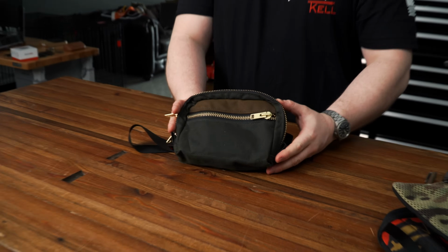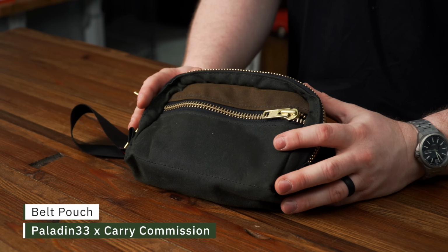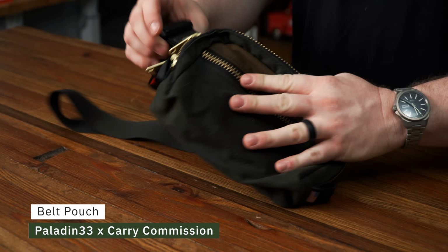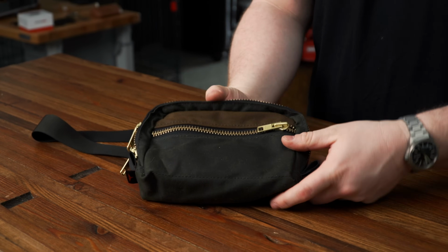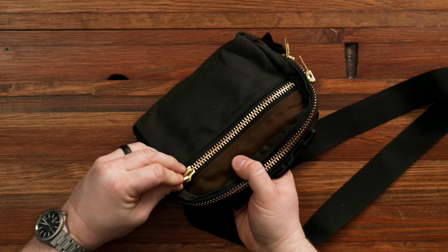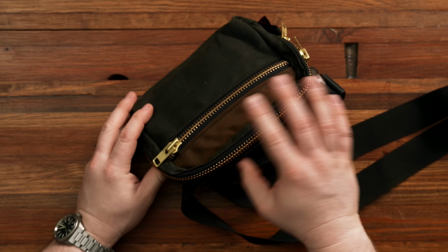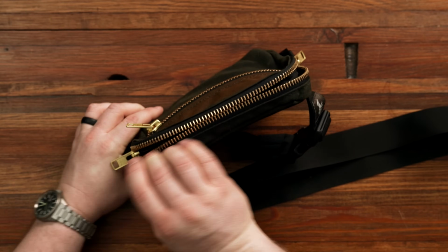And one of the most recent projects is this right here, which I'm very excited for. We don't have an official name for this yet because they're not launched. We have a whole bunch of them on the table over here. But this is the Carry Commission exclusive belt pouch. So this has a green and brown wax canvas and these enormous and badass brass zippers. They're YKK. It's all made in America. It's all sourced in America. And this thing is sick.